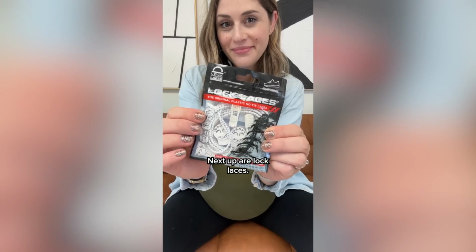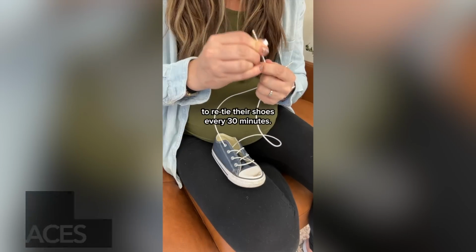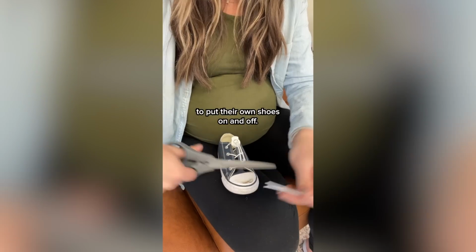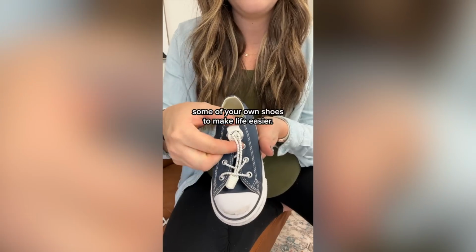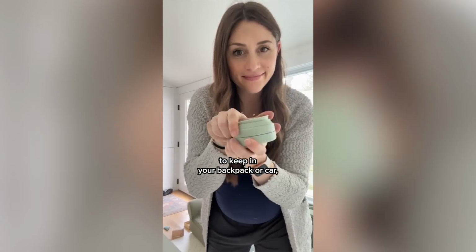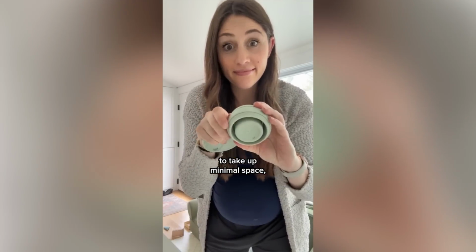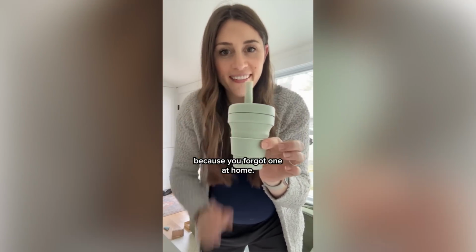Next up are lock laces. Swap out annoying laces on any kid's shoes for lock laces and stop having to retie their shoes every 30 minutes. Plus, it makes it a lot easier for them to put their own shoes on and off, and these even work all the way up to adult shoe sizes, so go ahead and swap some of your own shoes to make life easier. Collapsible water bottles to keep in your backpack or car. They fold completely flat with a straw to take up minimal space, but pop them open when you need them. No more buying $4 bottles of water because you forgot one at home.